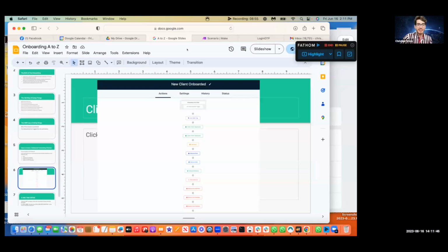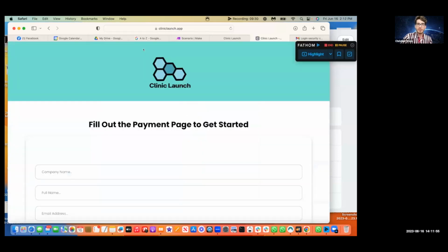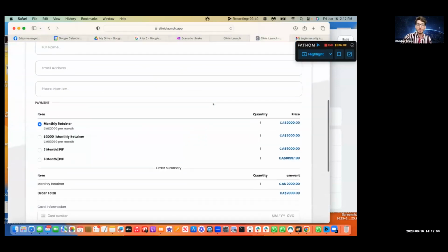So the first thing that I create for everybody I do this for is an onboarding funnel. Okay, it's an onboarding funnel. So here's how the onboarding funnel looks. The onboarding funnel has a payment page where you have your different plans. If you guys don't know how to create this, it's pretty easy. You need to create payments. You need to connect Stripe or authorize.net to Go High Level. You need to put what products or services you offer.